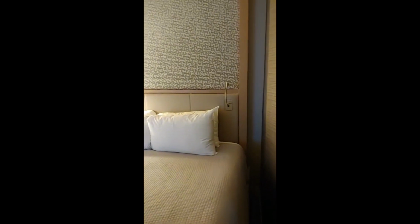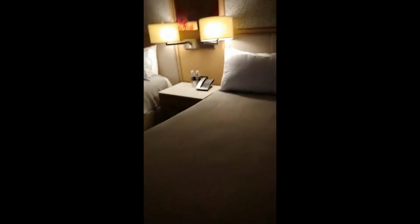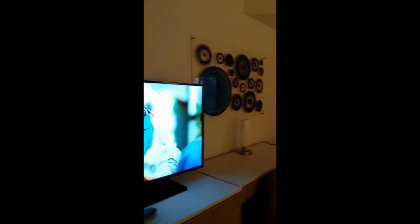So we've got nice little lights over the beds. And 2 queen beds. So we've got our TV that they leave running in here. Note the bag that the remote control is in. We have some storage drawers. So there's 4 storage drawers here.